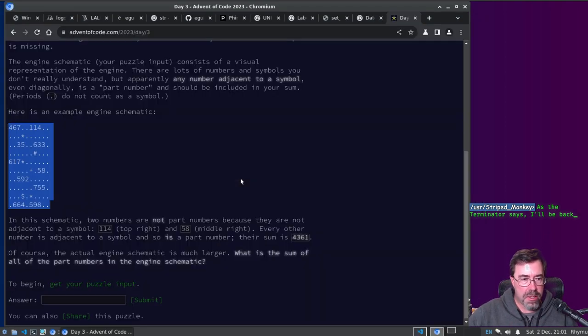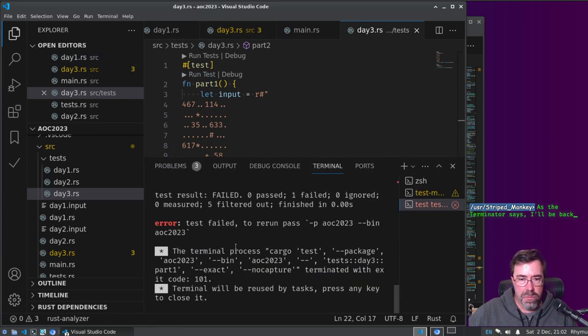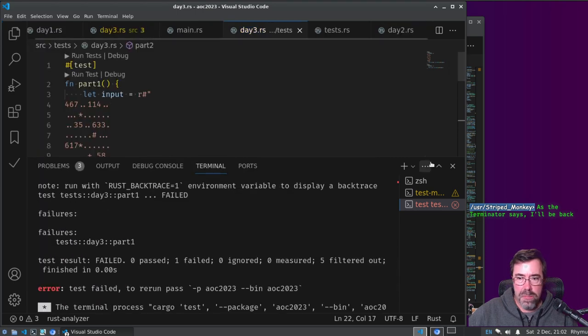Okay, so the way I am thinking about this is as we are reading the lines in, we're going to want to put it into some structure that we can then randomly access, because when we get to something like 592, we're going to want to look at all of the positions around it and see if any of them are symbols, right? And I'm guessing that to identify a number, we'll just break it up by things that aren't digits. And that gives us strings that we can then break, figure out what the numbers are. So let's at least first start by doing the parsing.